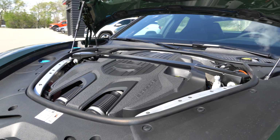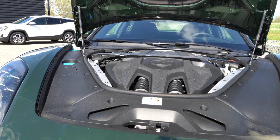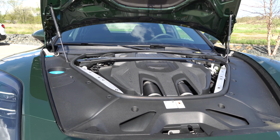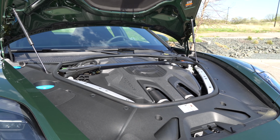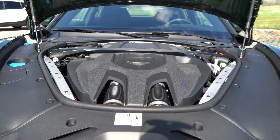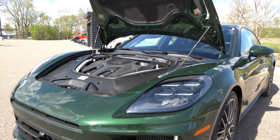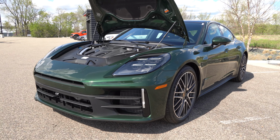Now for the engine, this one is a 2.9 liter twin turbocharged V6 engine with 348 horsepower and 368 pound-feet of torque, which goes from 0 to 60 in about 3 to 5 seconds. So really fast right there. So twin turbocharged V6, very powerful engine here. So let me know what you guys feel about this brand new 2024 Porsche Panamera 4.